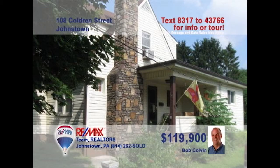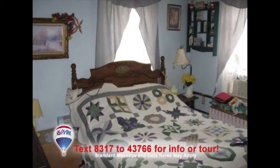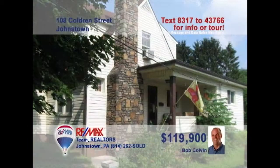Listing agent Bob Colvin invites you to see this updated home in Johnstown. The living room has a fireplace and a ceiling fan so that you can stay comfortable no matter the temperature. The formal dining room is also equipped so you can eat your meals in peace. You should have room for your whole family with four bedrooms. Many areas of the house have been updated, and your children can have fun in the spacious yard. Contact a buyer agent today.